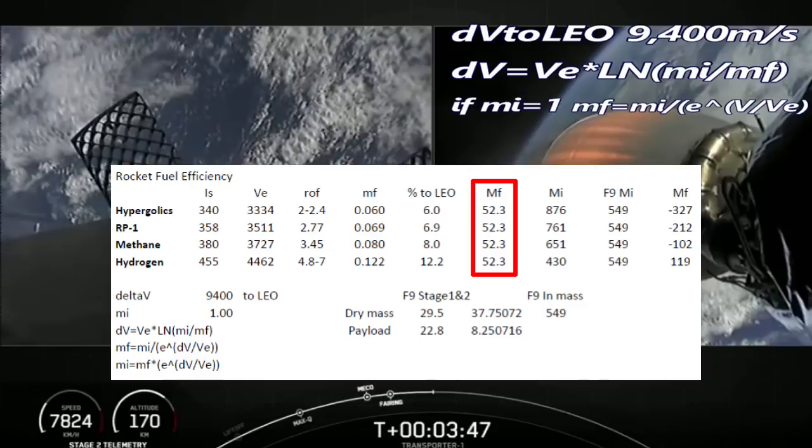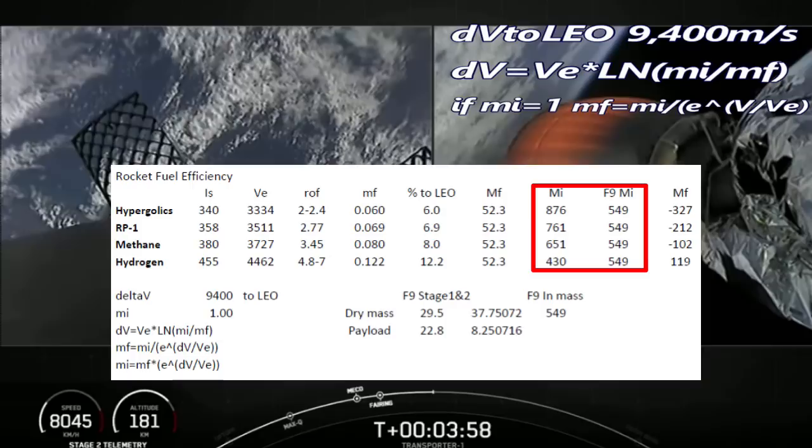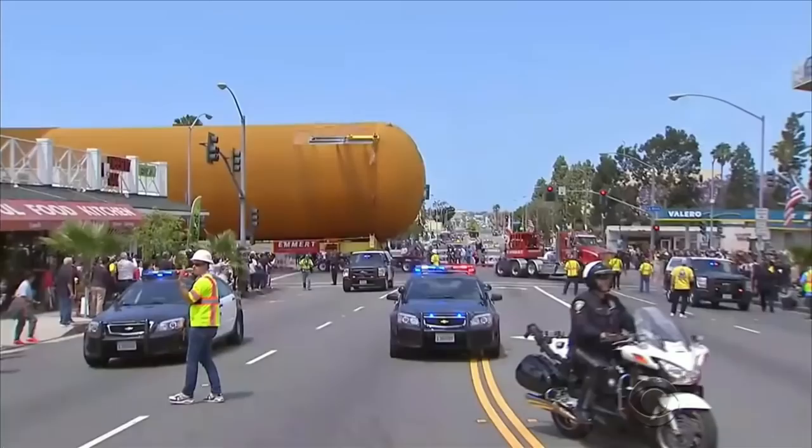If we put that into our equations, we see that the required initial mass is far above the initial mass of the Falcon 9 rocket. In fact, the only fuel that could possibly make a successful single-stage-to-orbit ship is hydrogen. But efficiency isn't everything. The problem with hydrogen is the volume. Hydrogen is not very dense, and it takes a truly massive tank to hold very much of it. But it is the only viable fuel for single-stage-to-orbit.